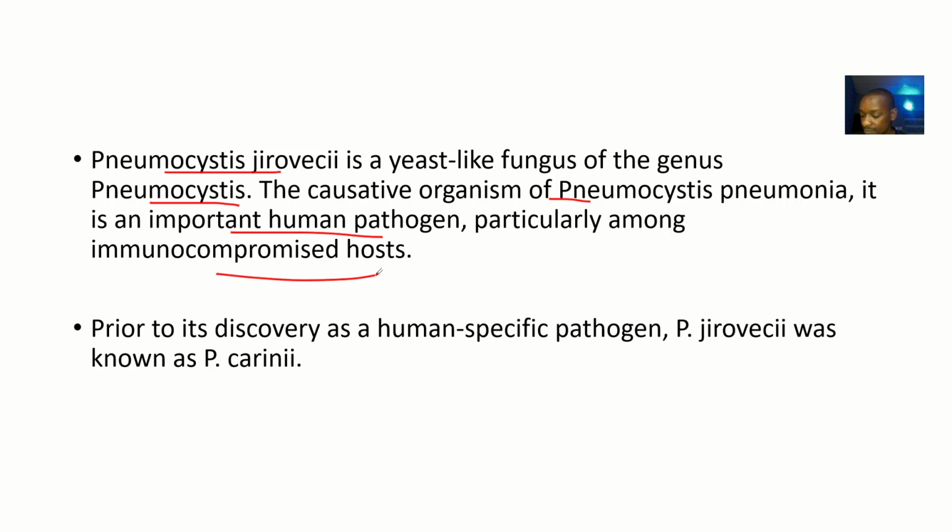They simply mean that the person has some other disease conditions that make their immune system very weak. Do you understand? Prior to its discovery as a human-specific pathogen, Pneumocystis jirovecii was known as Pneumocystis carinii. But as they found that this organism actually affects humans, they had to switch up the name.